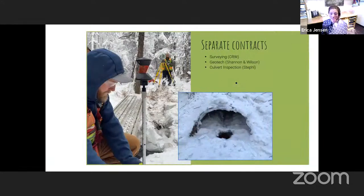Next was a separate contract. This was issued because of the schedule, and these items normally happen at the beginning of the contract, but because we had such a short time, they had to happen before the contract. So using separate contracts that were already in place, CRW did the surveying, Shannon and Wilson did the geotechnical investigations as well as recommendations, and Steffel did the culvert inspection.